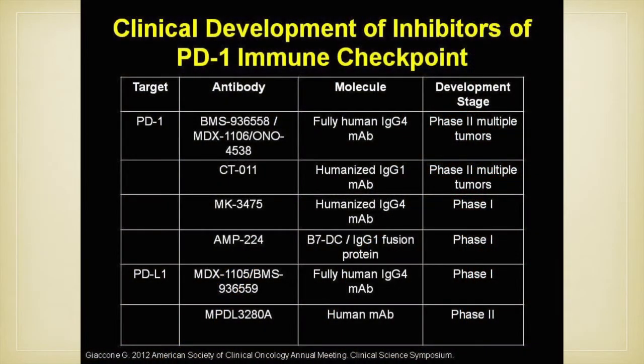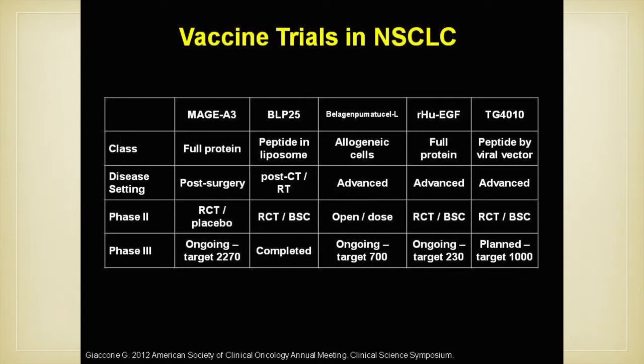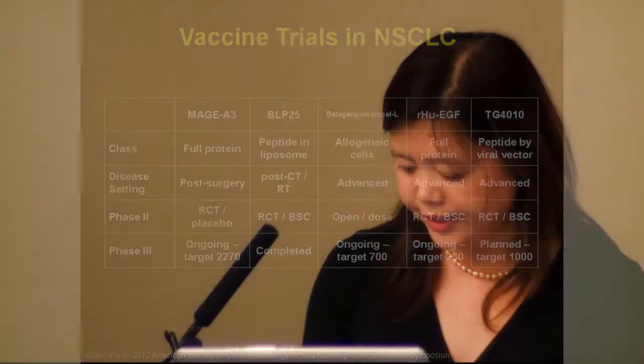So it's being studied in multiple clinical trials, and there are many lead agents that are showing very promising results. So I think the immunotherapy, we're going to have drugs approved shortly, and that's going to become a very exciting field over the next couple of years. So these are just some of the drugs that are under investigation, for the PD-1, PD-L1, the immune checkpoint studies for patients who have advanced cancer.